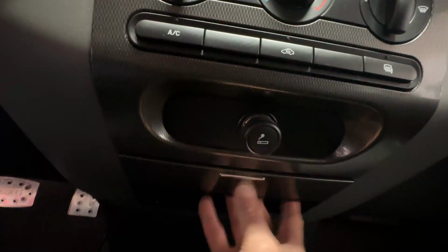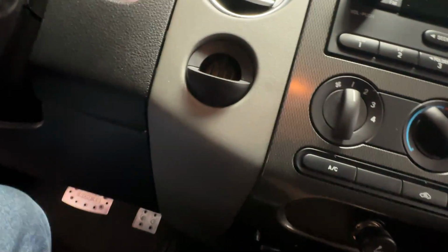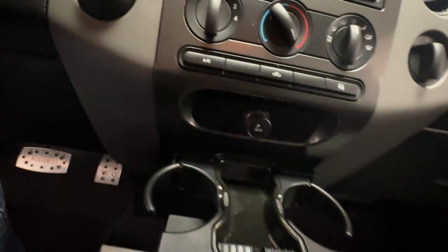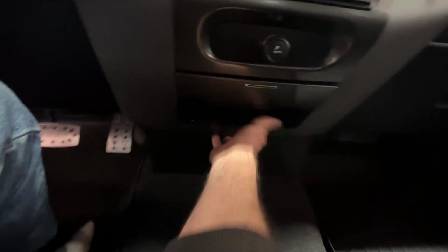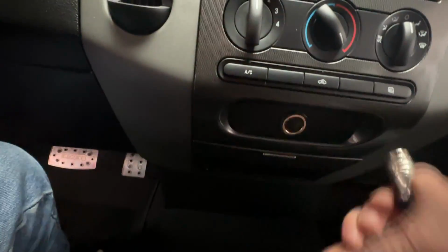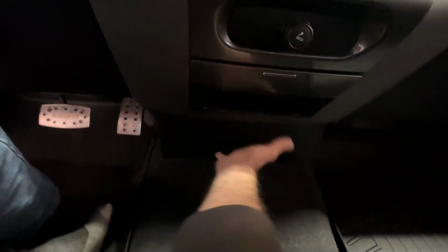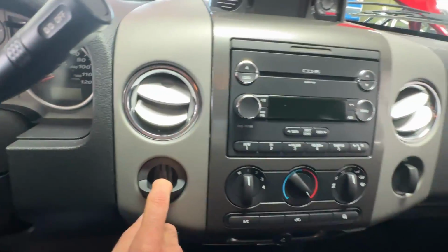And down below, they were still putting ashtrays in these at this point in time. There's cup holders. And no, I was wrong. Not an ashtray, just a lighter. So if you smoke, I guess you've got to use the window. No ashtray. Nice little coin holder here.